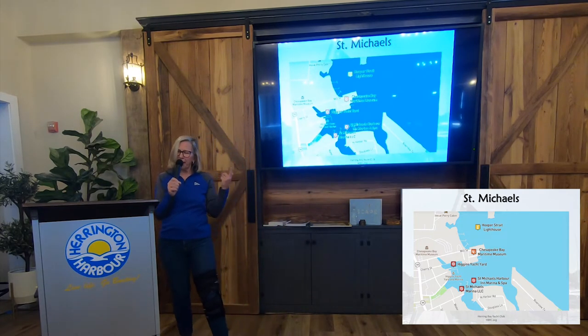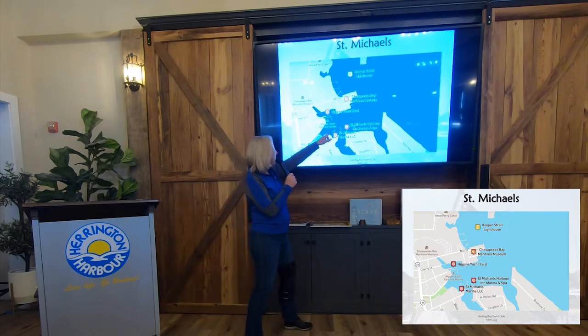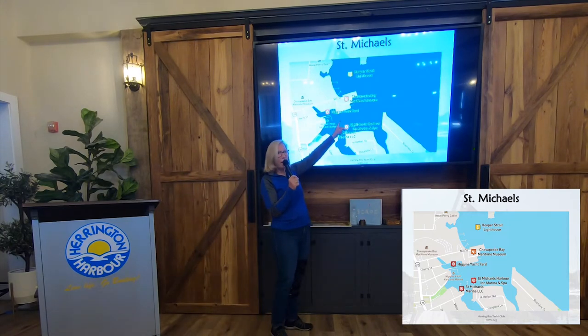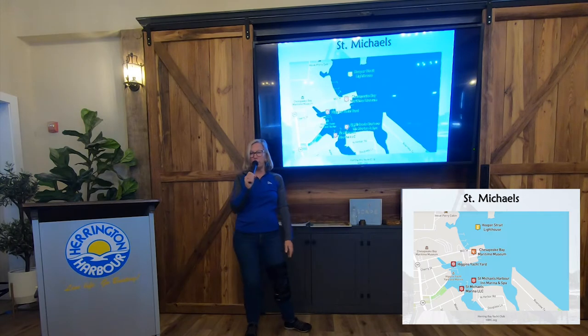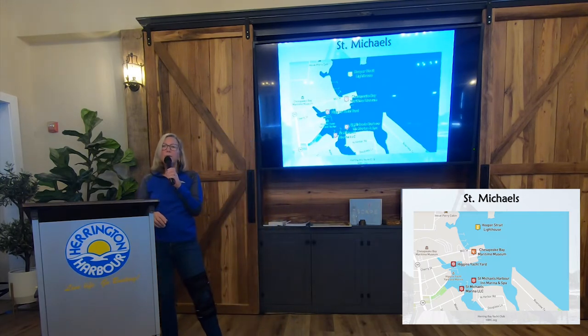I'm going to flip back to the museum a minute. If you are staying at the museum, you might want to call the dock master before you go and ask him what your slip is, because depending on where your slip is, you might have to go on the outside wall here, A, or around the back. So it avoids flipping around and traveling around.